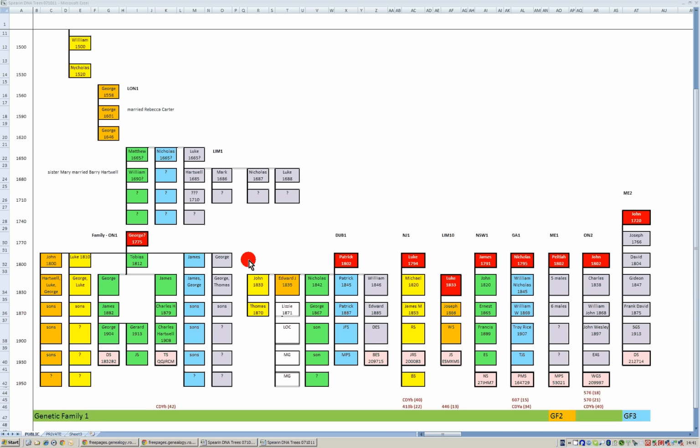However, an average distance between generations of 33 years is probably more realistic, and so we're probably really looking at only about 3 generations, maybe 4 at the most, between these early Limerick Spearins and the most distant known ancestor of the members of genetic family 1. Before Limerick, there is also a gap.